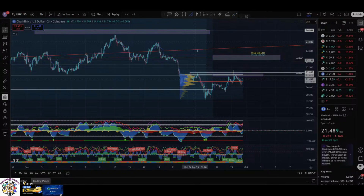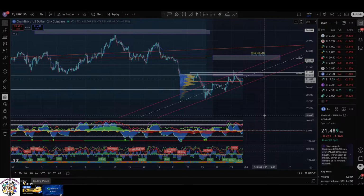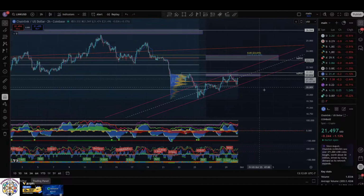So let's pull that ascending channel. There's your ascending channel. We're at the midline of that channel right now, and we are rejecting from the value area high after taking liquidity. That was important. Now that we've taken liquidity and rejected from the value area high, and it was also your naked daily point of control, let's delete that box now.